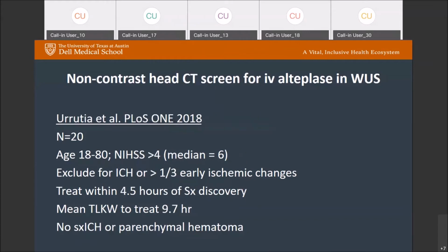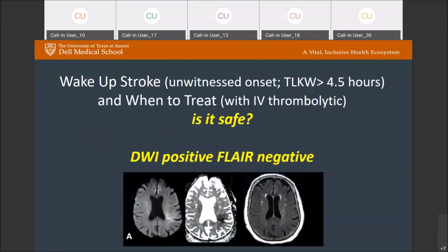A very analogous study was subsequently published out of Hopkins with an N of 20. Here, the time between symptom discovery and the lytic was 4.5 hours, so a little bit broader. Very similar mean time from last known well to treat, about 10 hours. And also, no symptomatic hemorrhage, no parenchymal hematoma. So these patients were allowed to have some early ischemic changes, but not of the kind that would exclude them from typical thrombolysis. So 60 of those patients, no serious bleeding.